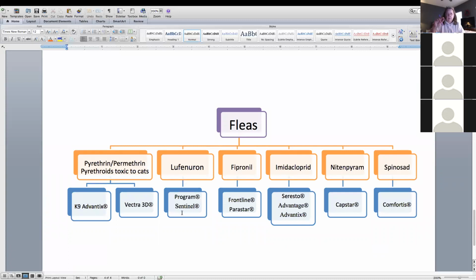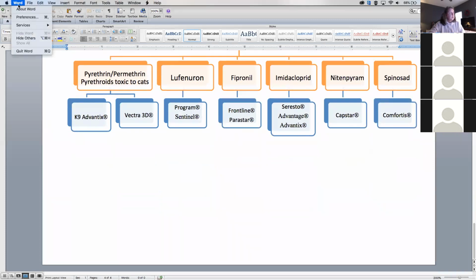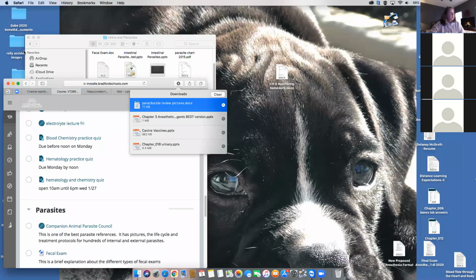Our next section is vaccines or wellness. I'm just going to add a little bit in there about heartworm and flea because it's part of your preventative vaccine program. So I'll probably add that into that section. So those are the resources on your Moodle page.